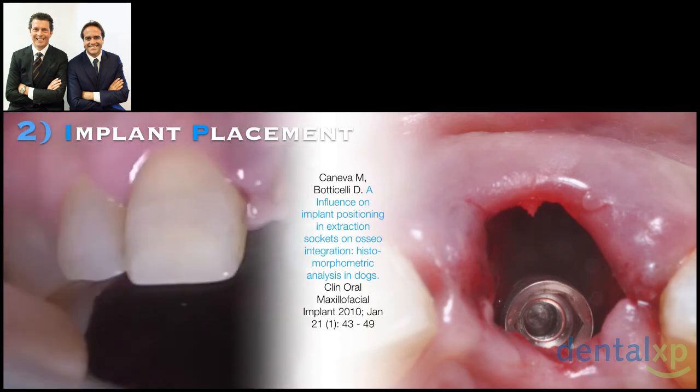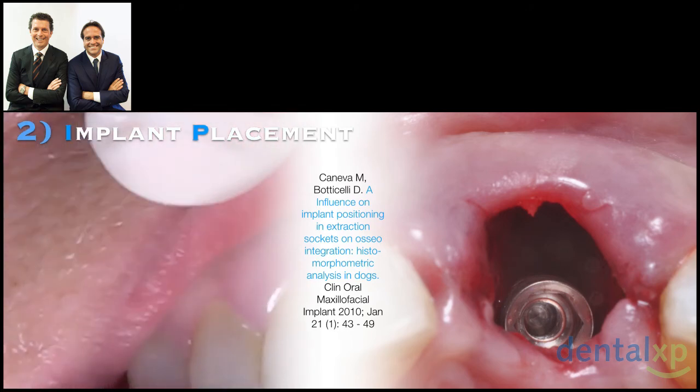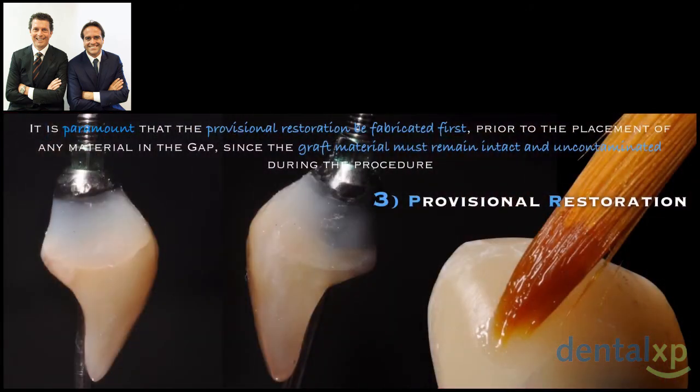First thing to do is not packing anything in the gap, but fabricate first an accurate provisional restoration. And how can we fabricate this provisional restoration? How should we fabricate this provisional restoration?